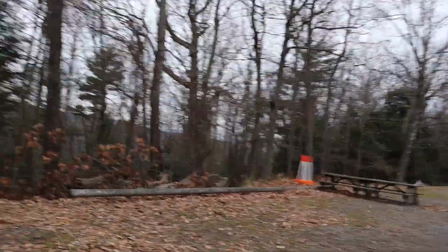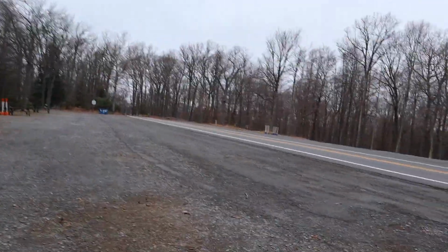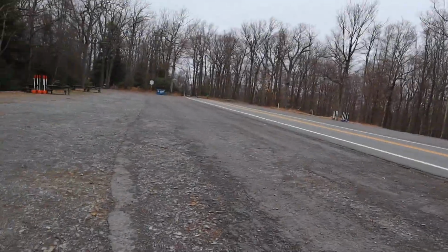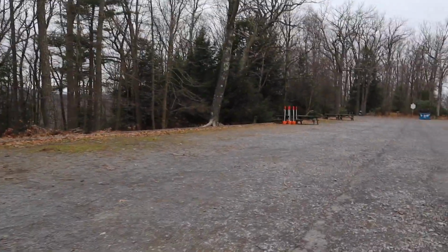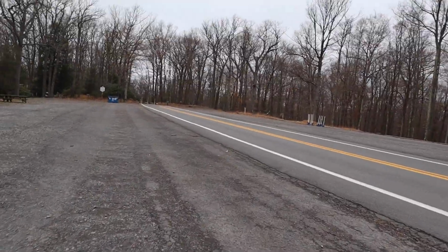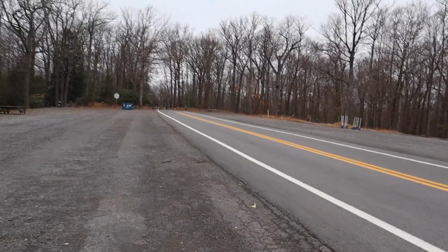Well, them roofs are mostly for the people that camp here. But I don't think nobody's gonna be camping here because it's freezing out here today. So whoever's out here camping, whew, you better stay warm because it's freezing. I'm just looking for this trail here to get started, and I think it's just up here ahead. So let's walk up here and see what these signs say.